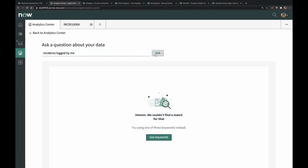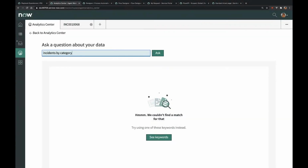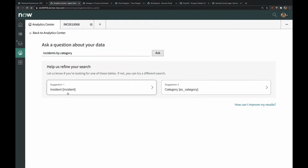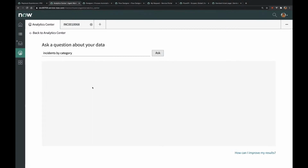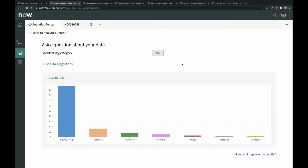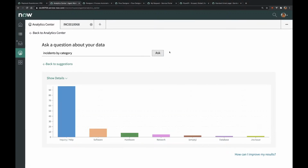Like I want to see incidents by category. Oh frick! Well, there you go. Incidents by category, right? And then, yeah, here's some suggestions. And yeah, that hasn't worked either. But, oh, there we go. So it can do stuff like that. Interesting. And yeah, again, I haven't played with this much. I've turned it on and had a look, but it's pretty cool.